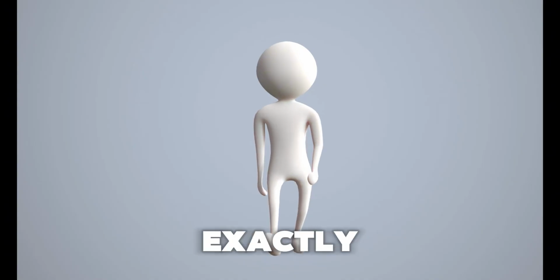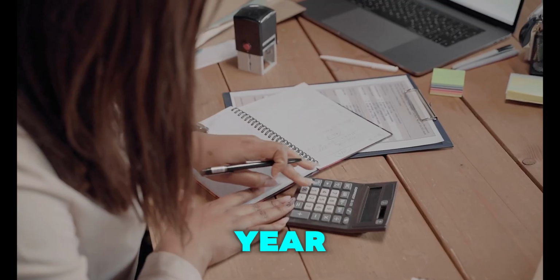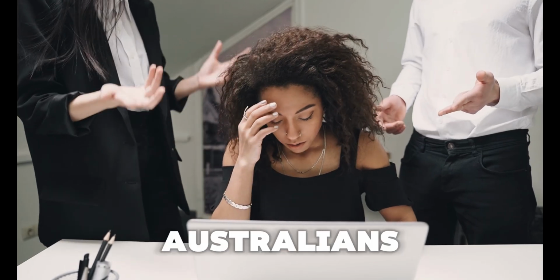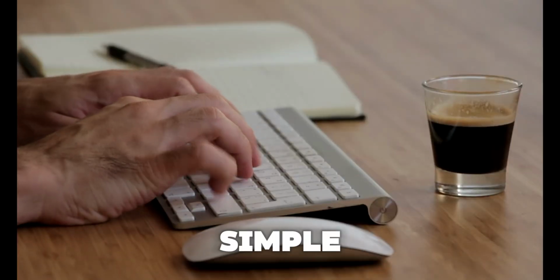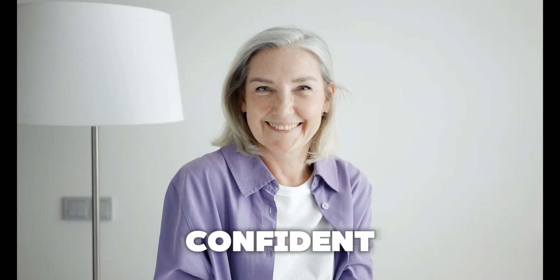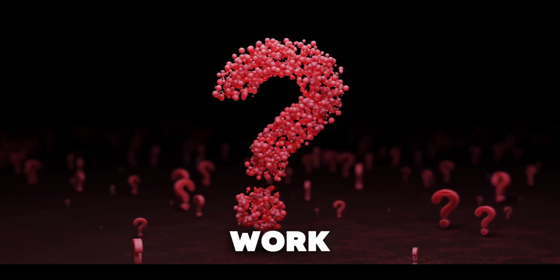We'll walk you through exactly how the Australian tax return works for the 2025 to 26 financial year, what deductions are available, and the most common mistakes that cost Australians money every single year. No jargon, no complicated formulas, just clear, simple information so you can head into tax time 2026 confident and prepared. Let's get into it. First, how does the Australian tax system actually work?